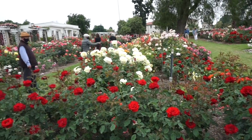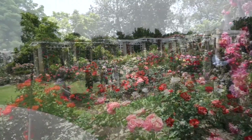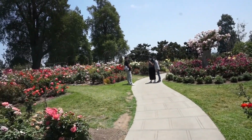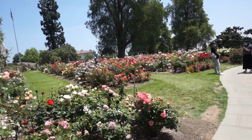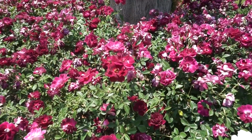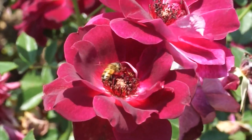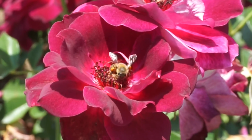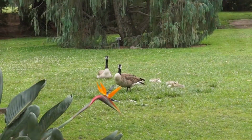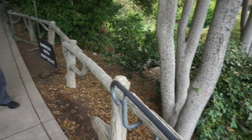We're at the Rose Garden now. This 3-acre garden contains different individual plants that bloom in spring. There are no peafowls at the Huntington, but you can see other animals like this bee, a rabbit, a Canada geese family, and this colorful blue bird, among many others.